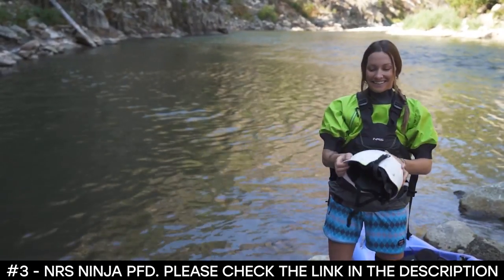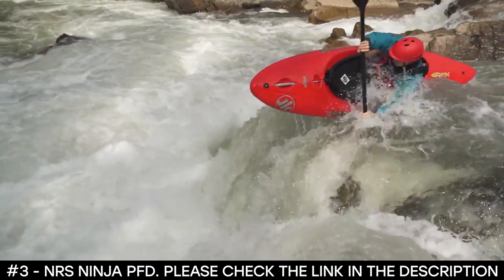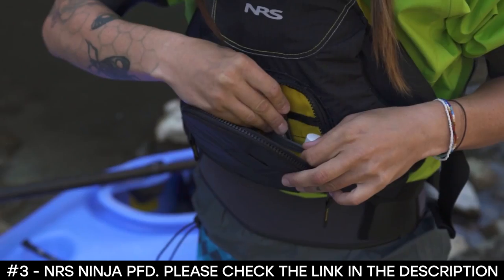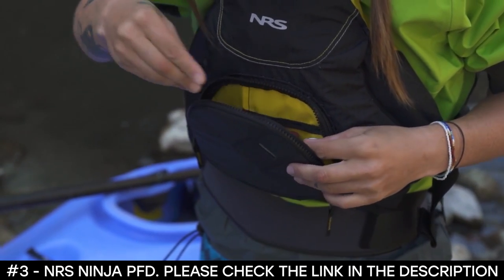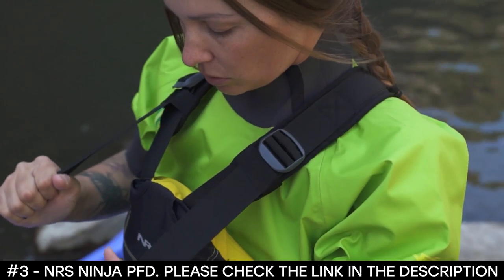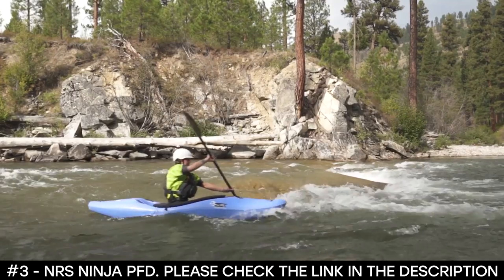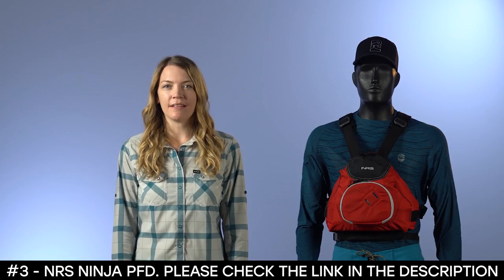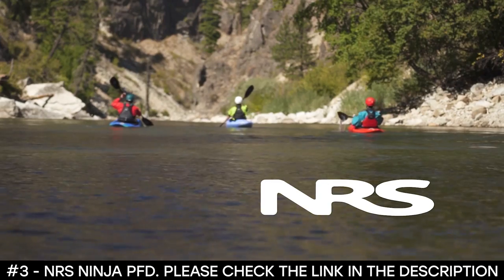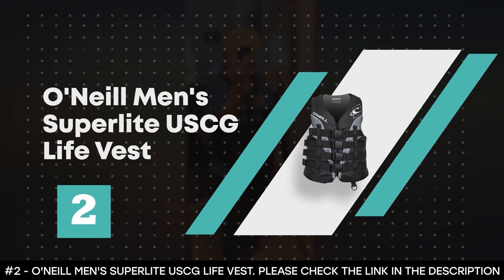The NRS Ninja PFD is a low-profile athletic jacket that has a smaller surface area of concentrated flotation that gives it distraction-free mobility on the water. We redesigned the front clamshell pocket to feature internal organization for essentials. The Ninja side entry pairs with 6 adjustment points for a customizable fit, and strap garages keep excess webbing neatly tucked away. Designed for athletic performance and loved for its utility, the Ninja stays out of your way and off your mind so you can focus on the important things, like styling that boof or simply staying out of the drink.